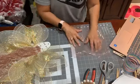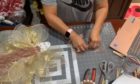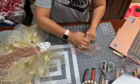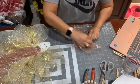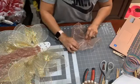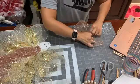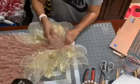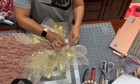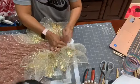What am I doing? Oh, I'm doing a ruffle. I'm just gonna curve it down so that it'll cup right around that head. And I kind of want to make sure they're even as much as they can be. And so I'm just putting it right there, and I'm gonna zip tie that right in place.